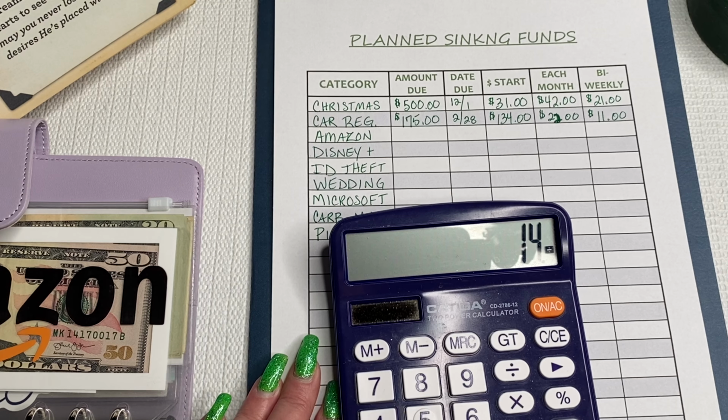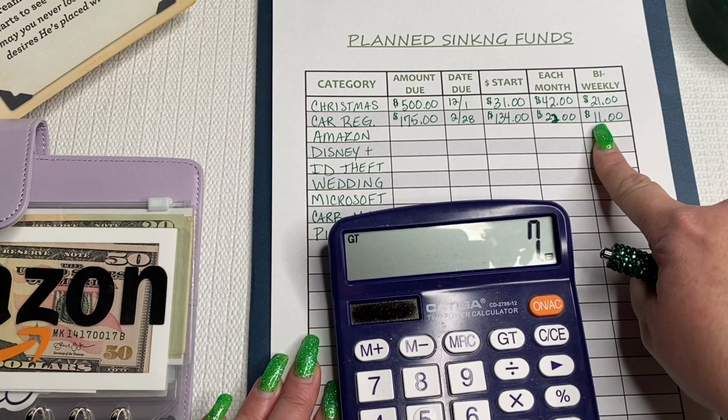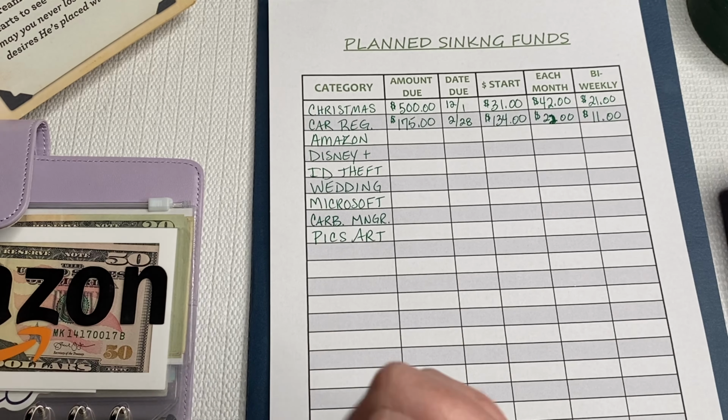14 divided by 2, which is 7. So really, if I did it all year, it would only be $7 a paycheck. So I'm paying $4 more a paycheck because I wasn't keeping up with my sinking funds. Hope that makes sense. All right, let's move on to one more.